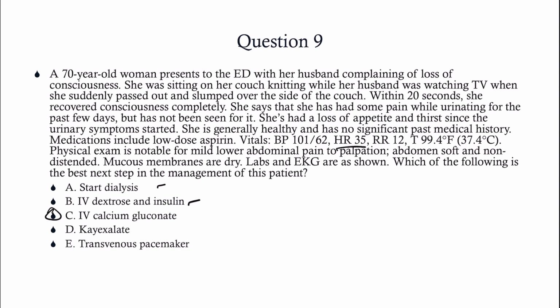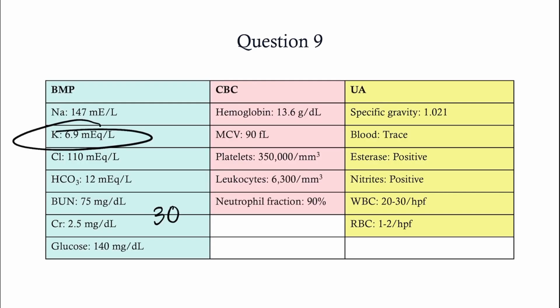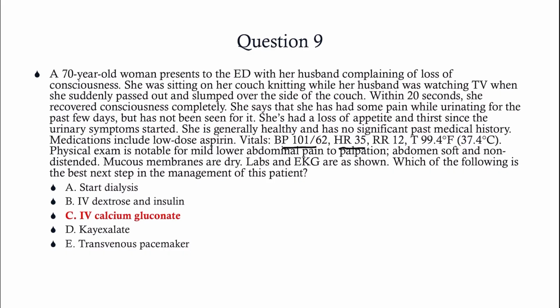All of these things, dialysis, dextrose insulin, Kayexalate, they're all good at treating hyperkalemia, but they're not going to treat the underlying cause. And this woman could go into VFib or go into asystole very, very quickly. So we need to get IV calcium gluconate on board. Then we can start considering these other things. Dialysis, dextrose insulin, Kayexalate, those are all fine. But you've got to do calcium gluconate first. Transvenous pacemaker, no, overkill. We can treat this with calcium gluconate, reverse the hyperkalemia, and we're good to go. So there you go.